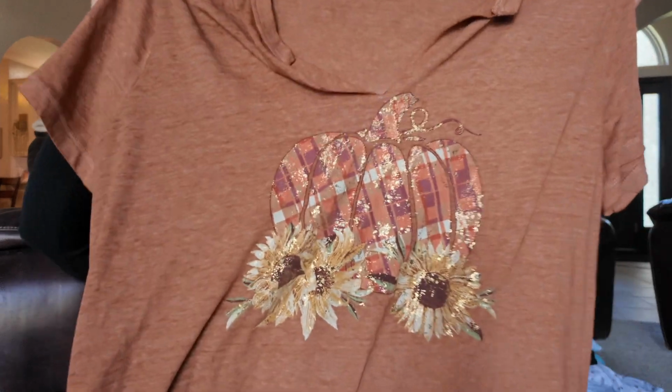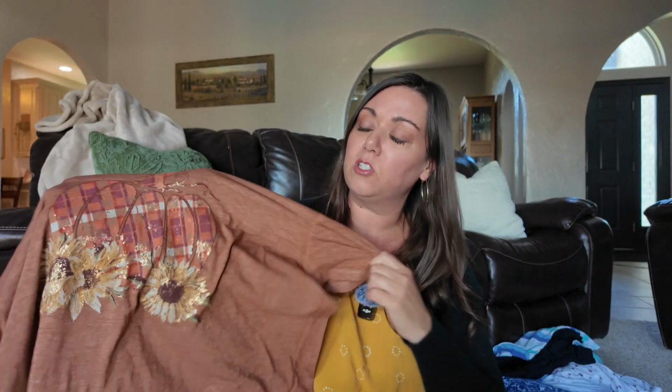Next, I got this fall shirt, and I thought it was so nice. I did get it a little bit bigger, but that's okay. I actually like things a little bit oversized. It is super light and soft.